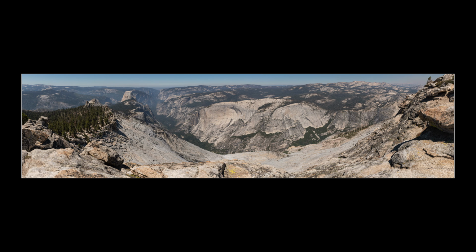I knew a basic panorama shot would look like this. 29 millimeters, one row, 10 vertical shots spliced together. You get the lake, to the valley, past the valley, but Half Dome looks small, and it's supposed to be the star. I knew I could do better.